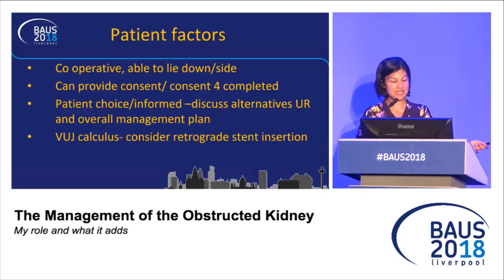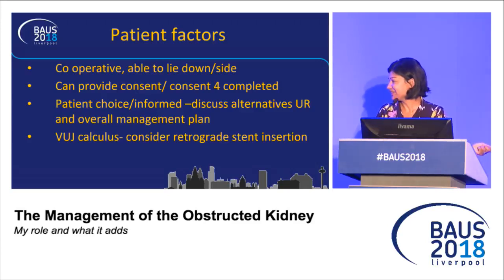It's interesting, my colleague said for the VUJ calculus, the large calculus, consider nephrostomy, because from the radiology side, we always think that they should have a stent, but I appreciate it could be impacted.